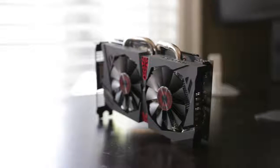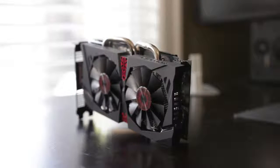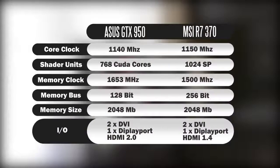Now, the first thing that we're going to take a look at is the core specifications on both of these two GPUs. Taking a look at the core clock frequency, our Asus GTX 950 is actually slightly overclocked from the factory to around 1140 megahertz, versus our R7 370 from MSI is also factory overclocked to about 1150 megahertz. Now, we can obviously overclock both of these GPUs to get a little bit better performance, but we're going to stick with the factory settings to keep things as simple as possible.